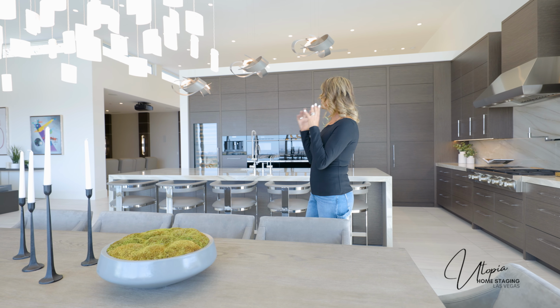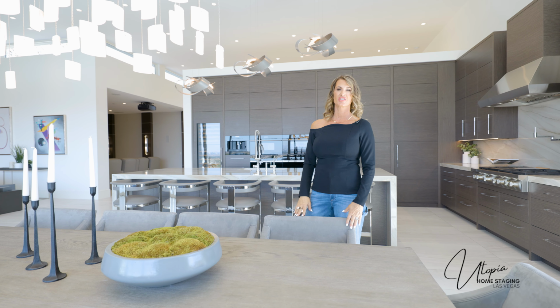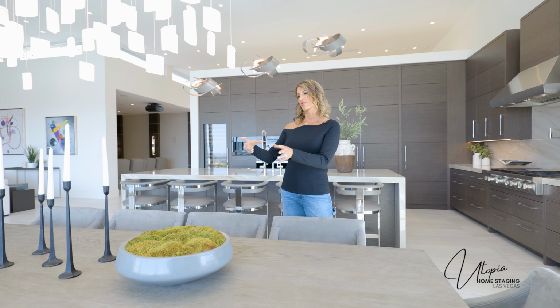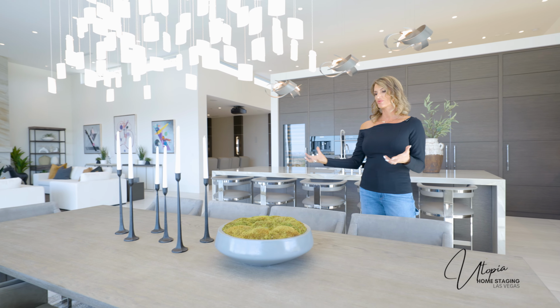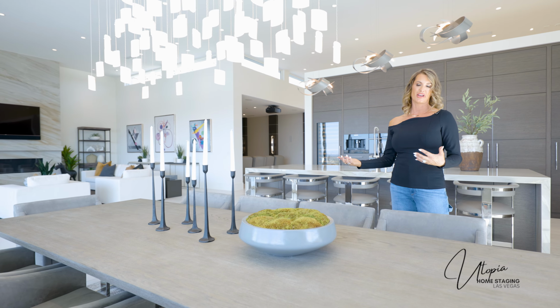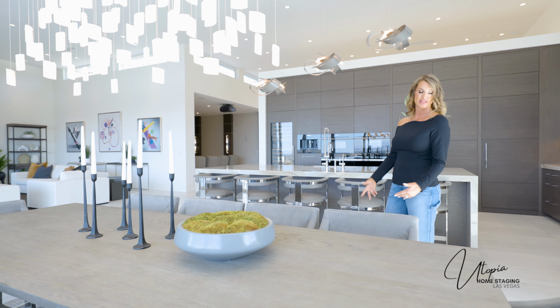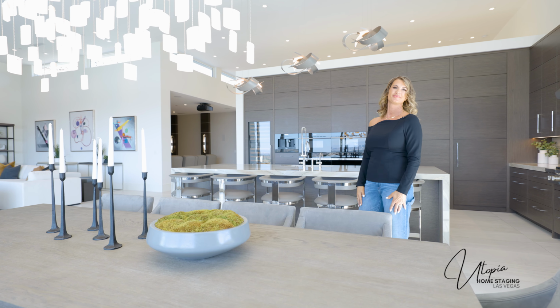In this home, I really didn't want to take away from these incredible features. In fact, I wanted to bring attention to them. And so it was important that I find the right way to showcase the tablescape here that told the story of the indoor-outdoor lifestyle, brought in some warmth. This was very cold without these extra touches in here, and showcased this incredible lighting.